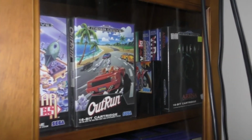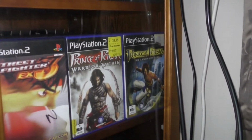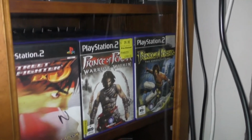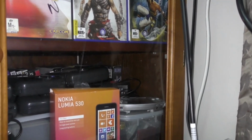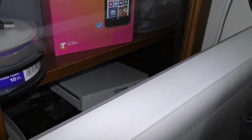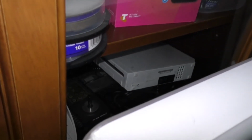Over there, got a stack load of Sega Mega Drive games down there. Oh yeah, here we go, more PlayStation 2s. Chock-a-block. Yeah, more stuff in there. Game Gears, PC games shoved in the back. And down there, more gaming hardware. I think there's Saturns, Wiis, maybe PlayStation 2 consoles again.